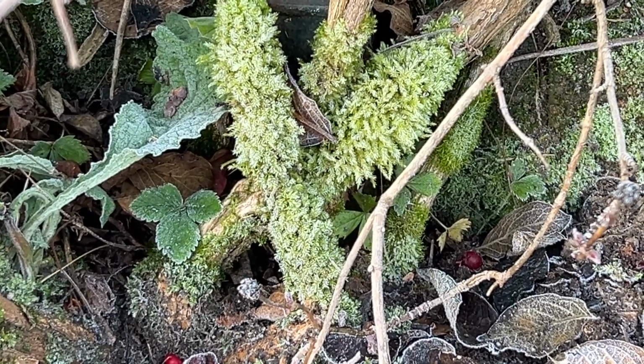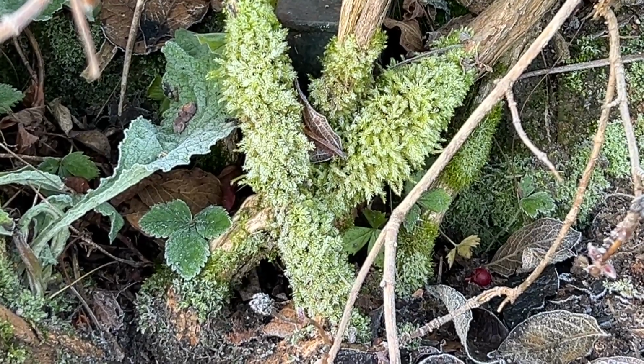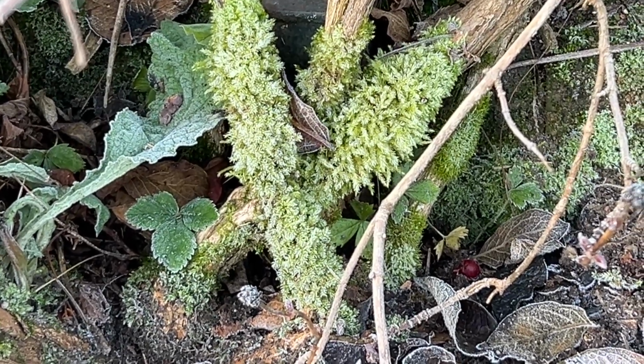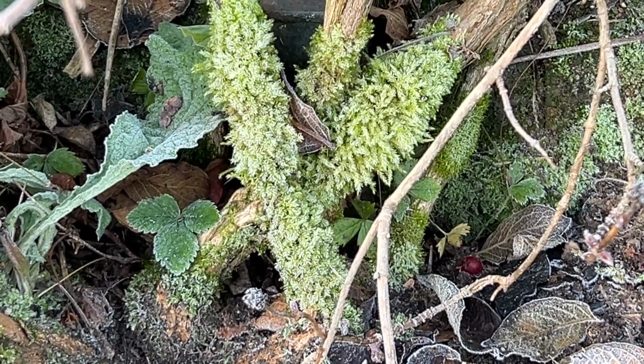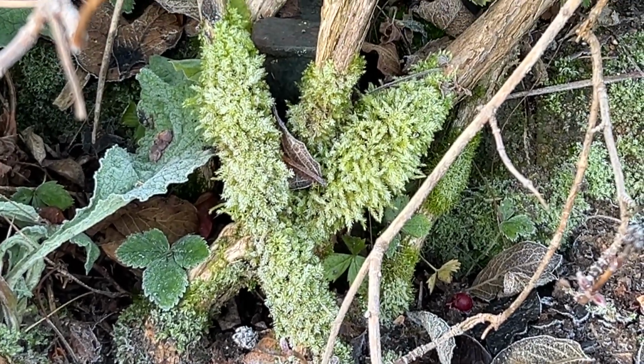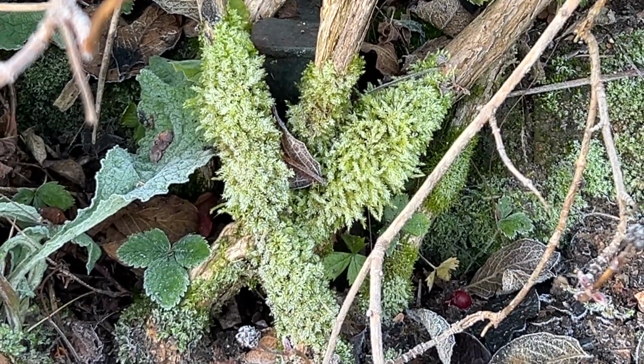Moving to the west coast of Scotland, everything is so much more damp, and that means that every tree, every rock, every boulder is covered in moss. Everything's just so soft and green. And again, the frost is just bringing out all the details of each tiny little bit of the moss.